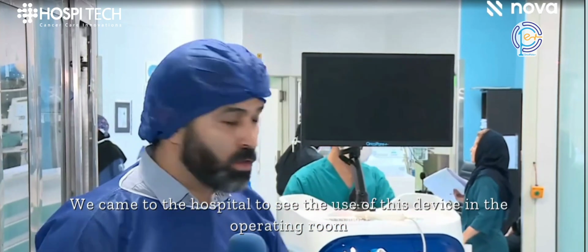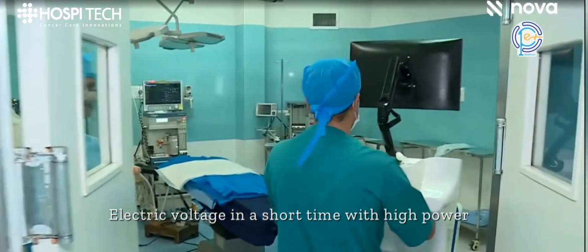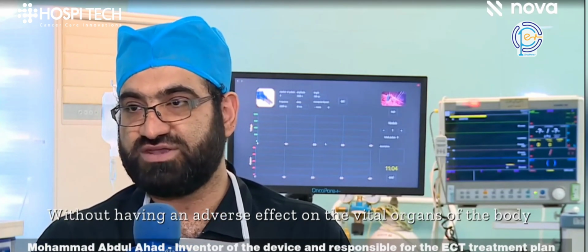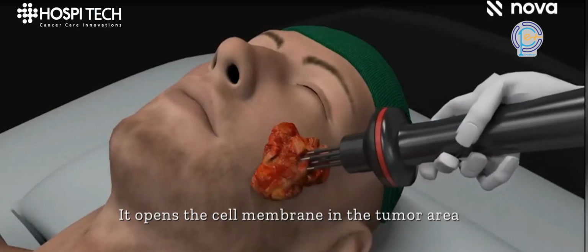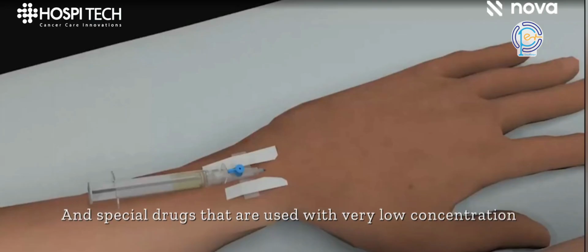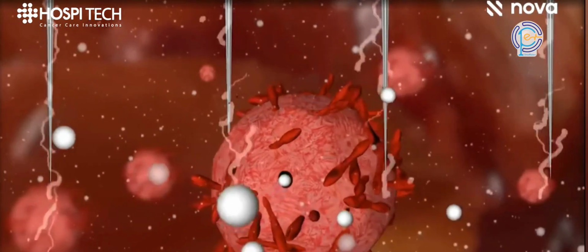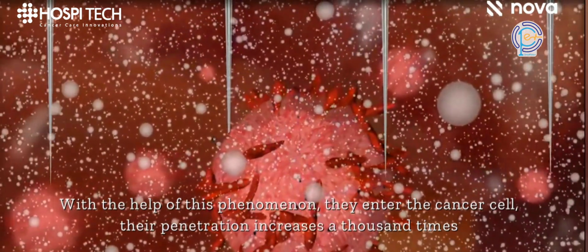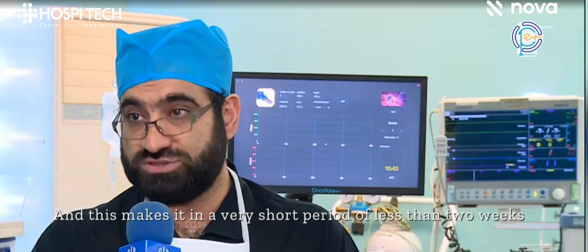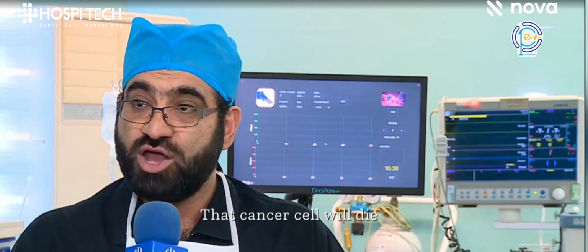We came to the hospital to see the use of this device in the operating room. Electric voltage in a short time with high power, without having an adverse effect on the vital organs of the body, opens the cell membrane in the tumor area. And special drugs that are used in very low concentration, which normally cannot enter the cancer cell, with the help of this phenomenon enter the cancer cell, and their penetration increases 1,000 times. And this makes that cancer cell die in a very short period of less than 2 weeks.